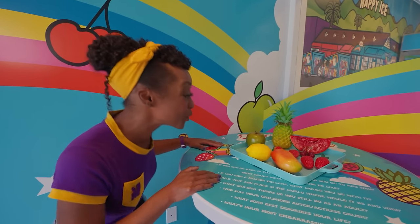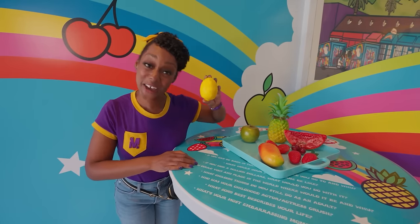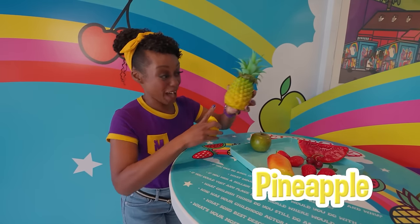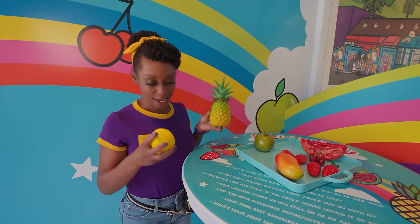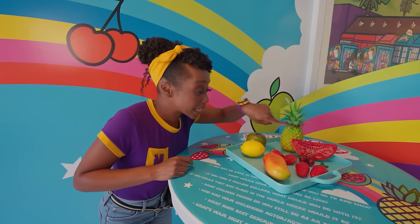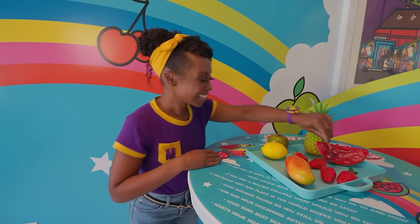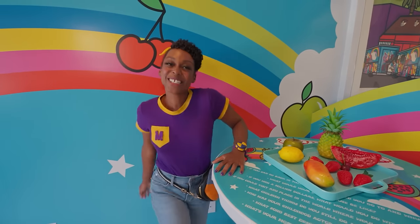Check out all these fruits. Oh, look at this one, a lemon. It's one of my favorite colors, yellow. Do you see any other yellow fruit? Yeah, this pineapple has yellow and green too. This pineapple is so sweet and this one is really sour. Oh, and look at all these red fruits. Strawberries and some more cherries, just like this one. And watermelon too. Oh, I love this place. It makes me feel so happy.